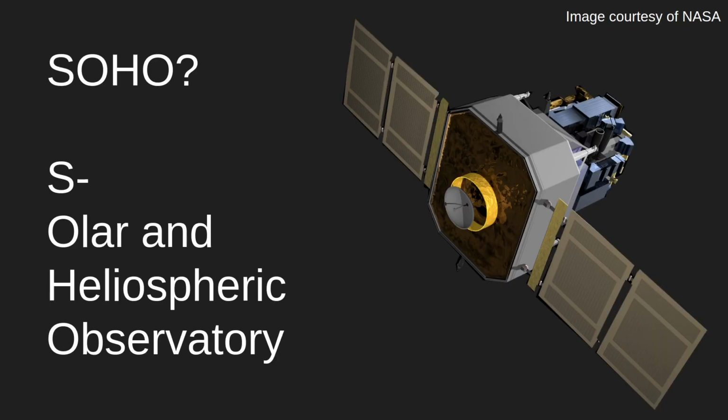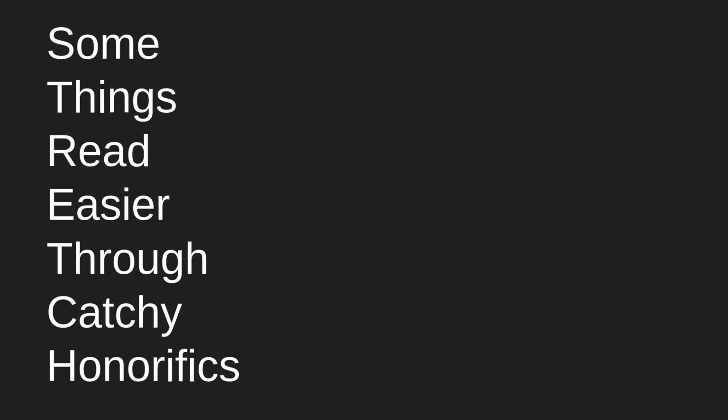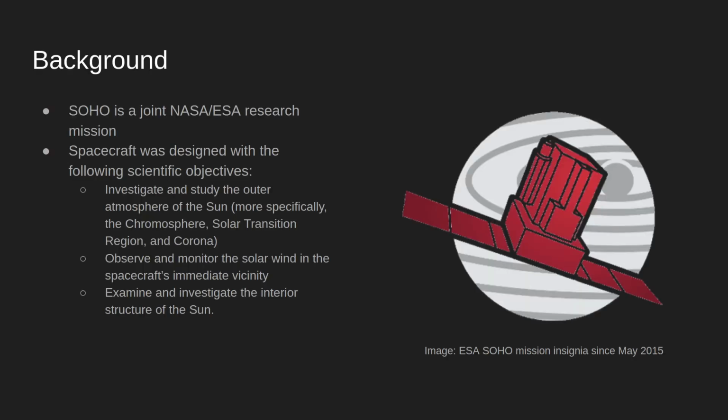So let's get started. First off, SOHO stands for Solar and Heliospheric Observatory. It's a bit of a clunky acronym in my opinion. Oh, and that's a computer-generated picture of the satellite, generated by NASA, on the right. But yeah, I found that acronym to be kind of clunky, but I've noticed that in the realm of astrophysics, a lot of acronyms are kind of a stretch. Anyway, let's get serious. So, the background of SOHO.